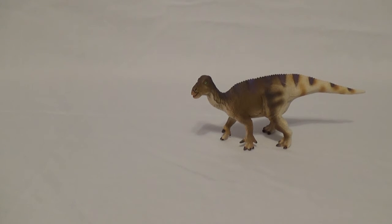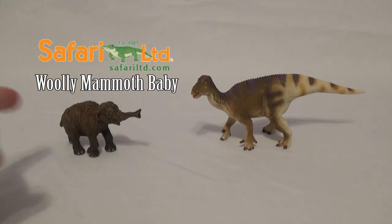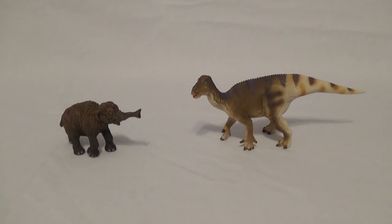Next up for display, here's the Safari Ltd Iguanodon next to the 2016 Safari Ltd Woolly Mammoth Baby. We just reviewed this model as well, so if you want to see the review, link is down below. Now these two models are both from their 2016 releases, and I think they look good for display. Although a woolly mammoth would have never met an Iguanodon because mammoths lived in the Cenozoic era, but that doesn't mean you can't put them on display next to each other with your Safari Ltd collection.